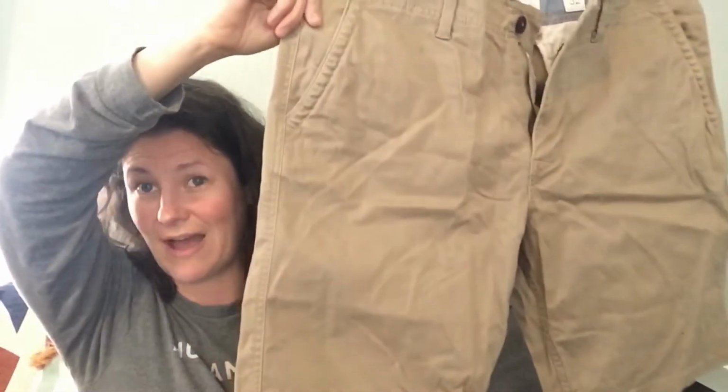I think this might be my best pickup. Why am I saying pickup? I don't know. This might be the best thing that I got this time, and it is a Lucky Brand pair of shorts. Now when I say best thing, I am not going to get like $50 out of these. They might sell for $25, but probably between $15 and $20, but they will probably sell very quickly. That is just my experience with Lucky Brand.